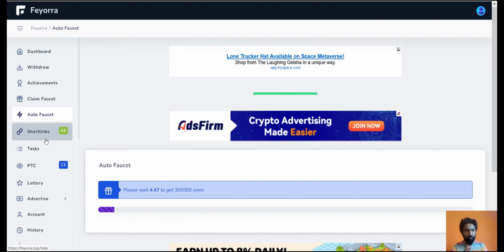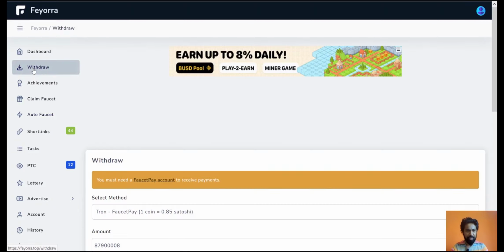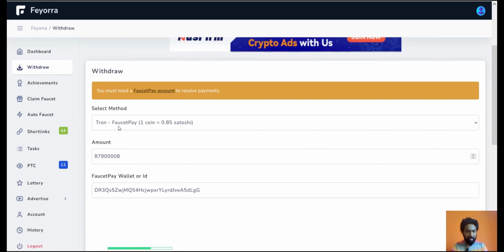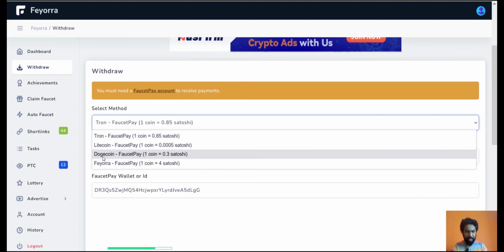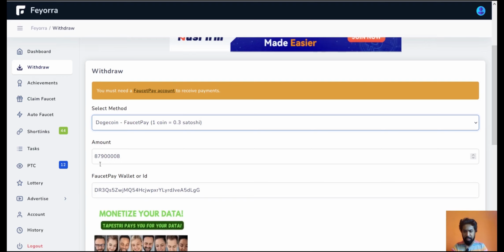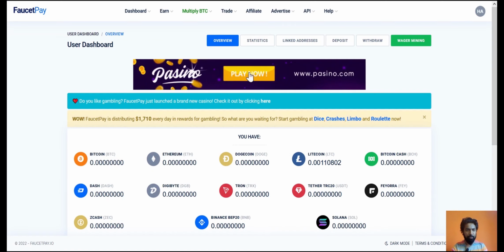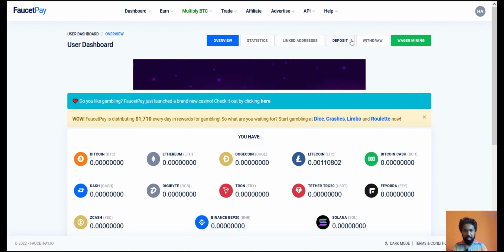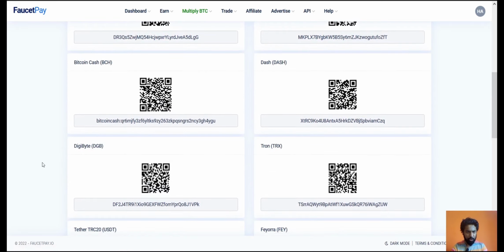So these are the 4 things by which we can earn coins, and the withdrawal process is very very simple. Just go to the withdrawal section and select anything: Tron, Litecoin, Dogecoin, Feyorra. I will select Dogecoin, FaucetPay, and this much amount I have in my account. These coins will be converted into Satoshi. I will go to FaucetPay. Here, this is the FaucetPay account. Go to the deposit section and copy the deposit address. So here is Dogecoin.